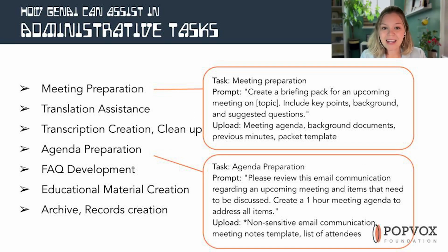For our last bucket of use case examples is how LLMs can save time on administrative tasks. They're very helpful with meeting preparation, translation assistance, once again, transcription, agenda preparation, FAQ development. I know on the slide I have a couple actual prompt examples of that you can test out and try out on your own. But the ability, once again, to just summarize information, bring things together, and be an executive assistant in a way is super helpful.